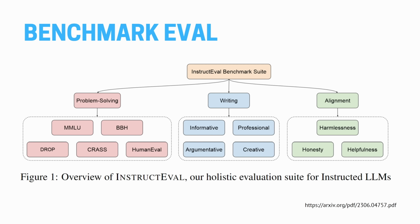So what is our benchmark evaluation? What is new? We have here a new benchmark suite called Instruct Evaluation. And as you can see, we have 3 main blocks. The first one is problem solving. We know this, our beautiful candidates here. We have writing and we have alignment with human values like honesty, helpfulness, harmlessness, and you know all our suites.